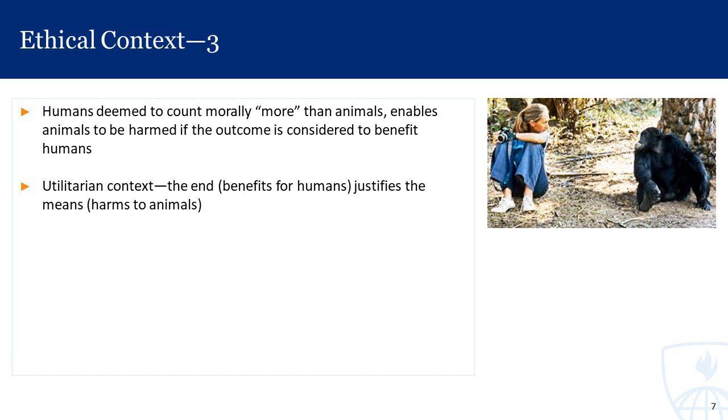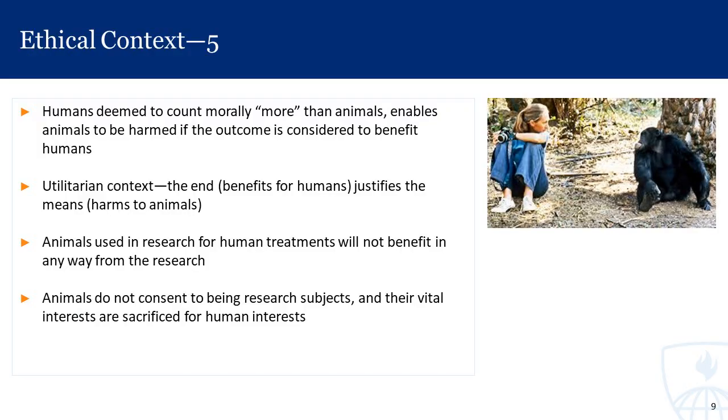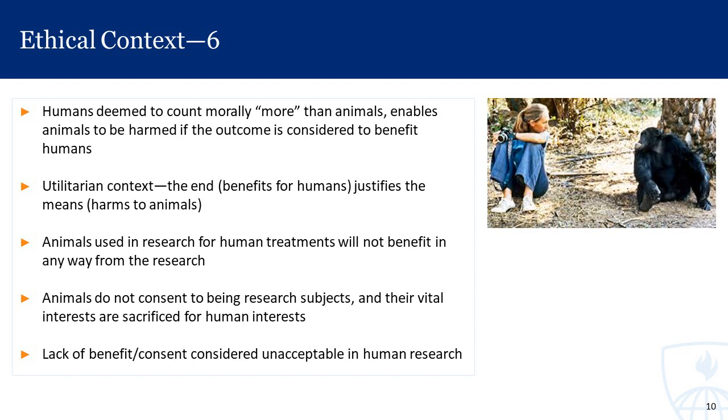That's a utilitarian ethical approach, and it means that the ends, the benefits for humans, are seen to justify the means, which involve harms to animals. It's worth pointing out that the animals used in research for human treatments won't benefit in any way from the research. That's just to distinguish it from research on animals that is intended to have relevance for animals. And in animal research, of course, animals don't consent to being research subjects, and their vital interests, such as their freedom and their instinctive behaviour, are sacrificed for our human interests. Now, this lack of benefit or consent would be considered unacceptable in the context of human research, and I just wanted to give that context.